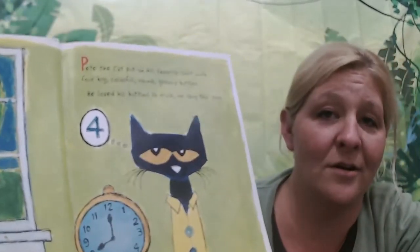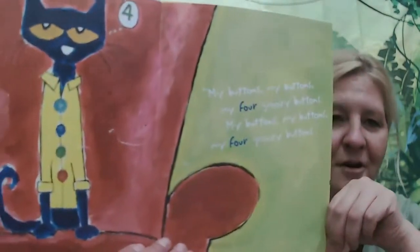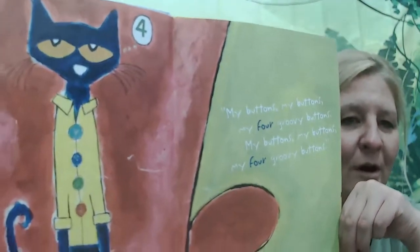And you see the number 4 right here? He's thinking about the number 4. See those little bubbles? It means he's thinking about it. You ready to hear a song? It goes a little bit like this. Oh, still thinking about the number 4.